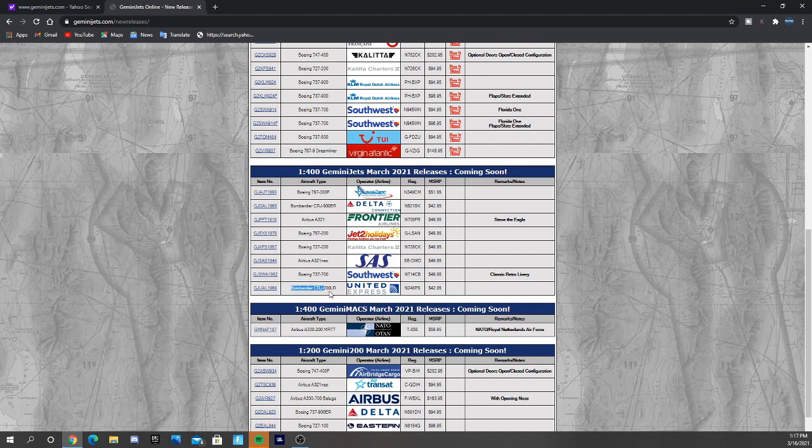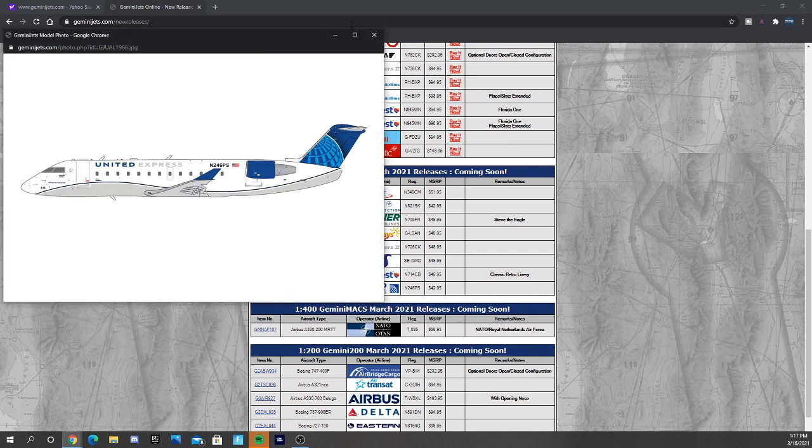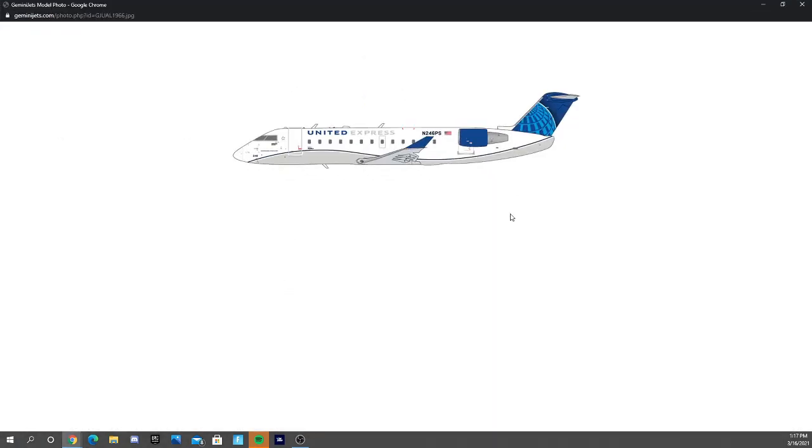Next, we have the Bombardier CRJ-200LR, which stands for Long Range, by United Express. And oh man, I must be picking up at least 5 of these, because for Denver, it is everywhere. It is $42.95, once again in 1/400 scale. Once again, I do have the same concern with the winglet. It does look kind of funky, as well as the nose cone. It looks a little too slanted compared to their old mold, but I do hope that this turns out very well.